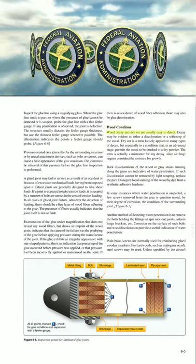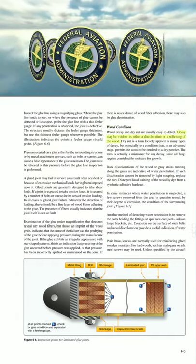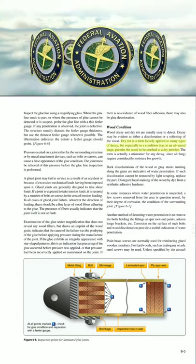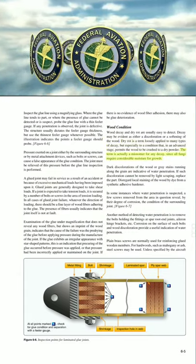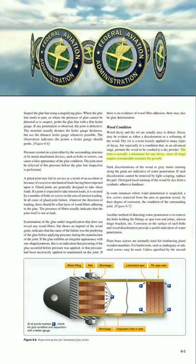Wood condition. Wood decay and dry rot are usually easy to detect. Decay may be evident as either a discoloration or a softening of the wood. Dry rot is a term loosely applied to many types of decay, but especially to a condition that, in an advanced stage, permits the wood to be crushed to a dry powder. The term is actually a misnomer for any decay, since all fungi require considerable moisture for growth.